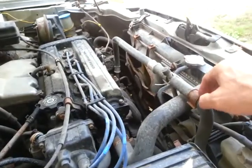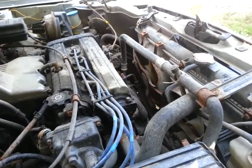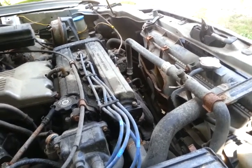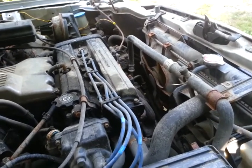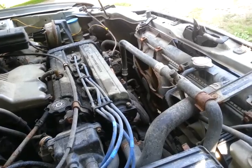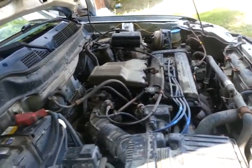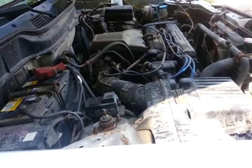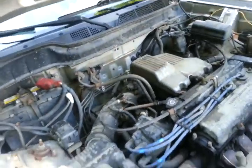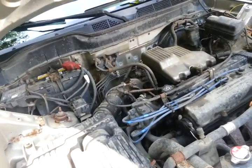You got your coolant line there, that's probably for the AC. I don't know if the AC works in this. I really don't care. The heat seems to be working all the time in it. It's one of those old vehicle syndrome things. But anyway, once I figure out where everything is on it, I'll be able to go through it and just clean it up. Once you clean it up, then you know what you're dealing with.